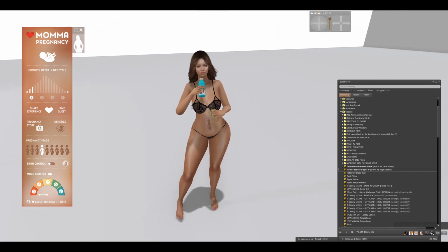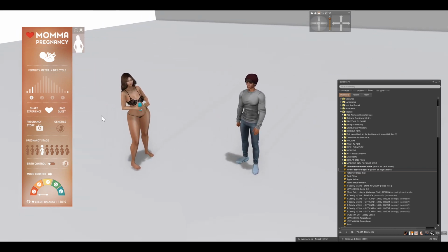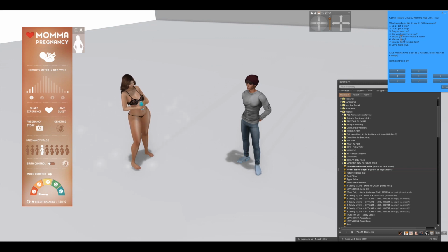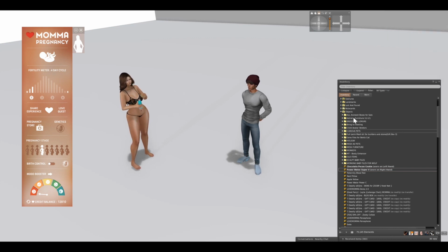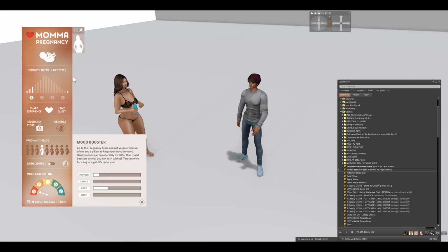So here is my partner. I'm going to click Love Quest, select him, and I'm going to say, do you love me? So basically, sending out love quests increases my love. Pretty soon the love is going to go up. He has to respond yes or no. He responded, so my love just went up.